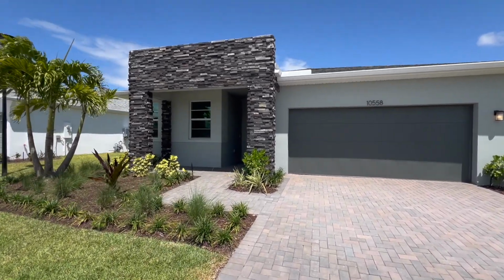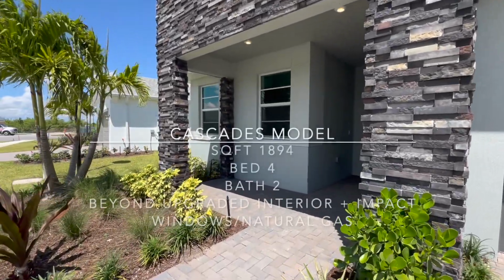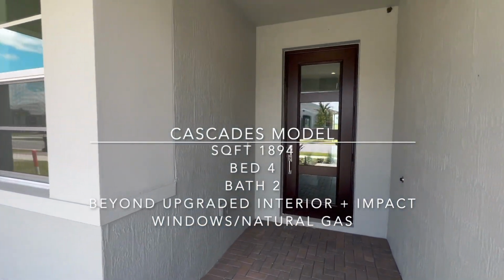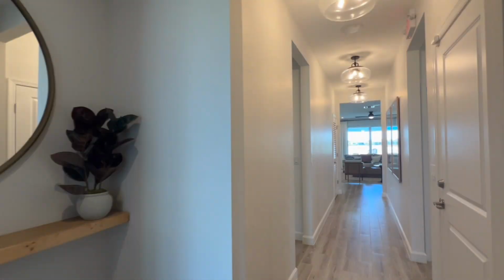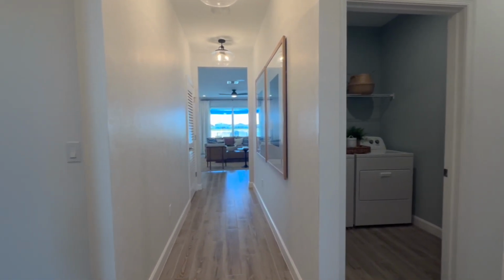So we're coming up to the Cascades model, which is their starting size for a 4-bedroom home here in Cadence. This particular design is their contemporary elevation, which stands out with the bricks around the covered entry, the sleek garage door, and the glass front door. This floor plan comes in at roughly 1,900 square feet under air with 4 bedrooms or 3 in a den, 2 bathrooms, and a 2-car garage. You have a proper foyer that leads into the central living space and owner suite in the rear.